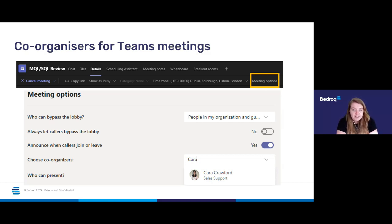This will open a new page of meeting options and you'll see the Choose Co-organisers line in there. Then you simply have to type the names of the people that you want to help you as co-organisers, and they'll be able to manage all your meeting options from there. This is useful for scenarios such as if you have an executive assistant booking meetings on your behalf, but you both need to access the meeting controls in case anything changes.